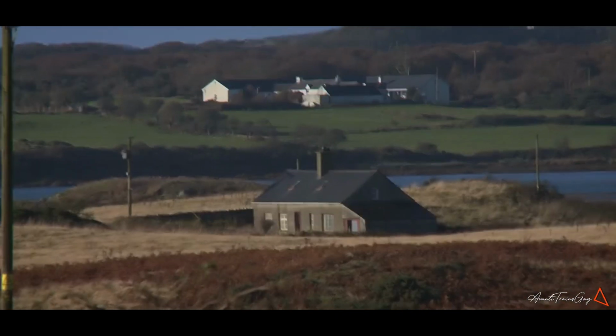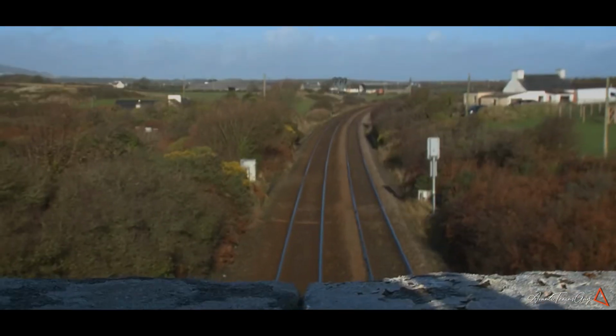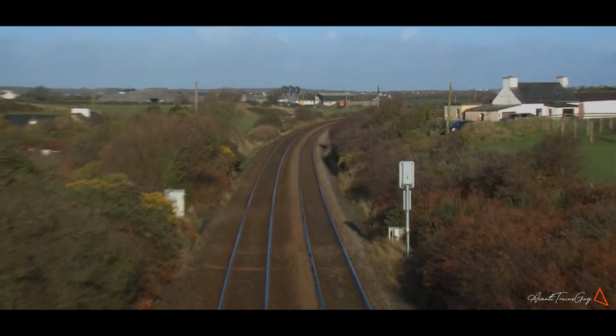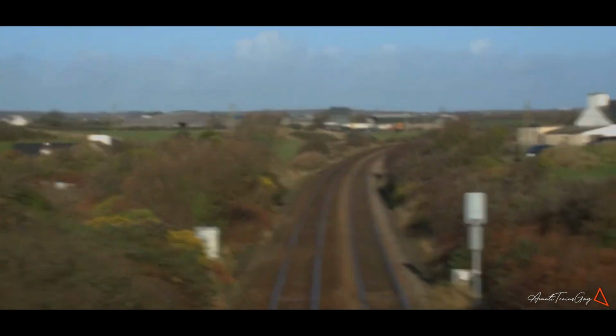Oh, look at the little house. I haven't got the viewfinder piece on right now. Trying to use the screen without it. It's a little hard because you can barely see it in the sunlight.